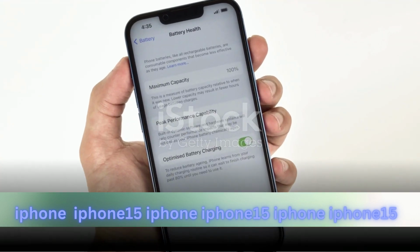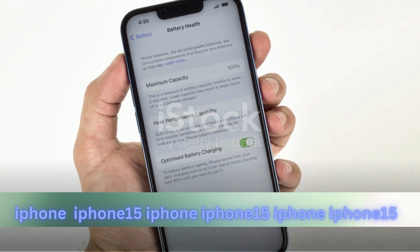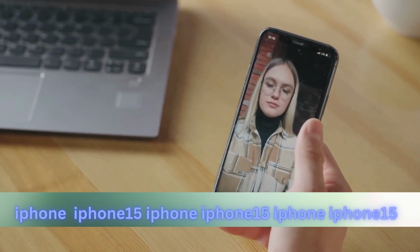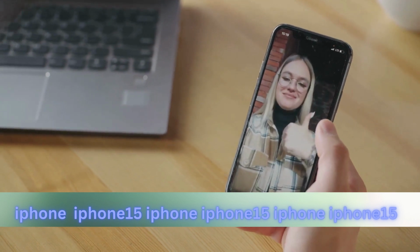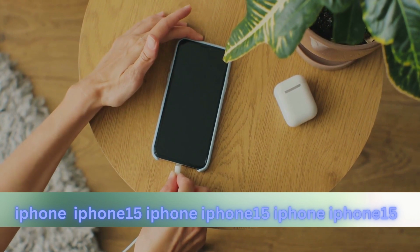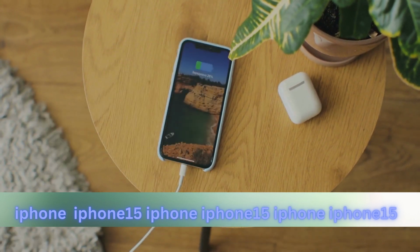But what about its battery life? Fear not, the iPhone 15 has you covered. With an impressive 25-hour talk time and 15-hour video playback, it ensures you stay connected longer. The addition of MagSafe and wireless charging capabilities adds to the convenience and futuristic allure.